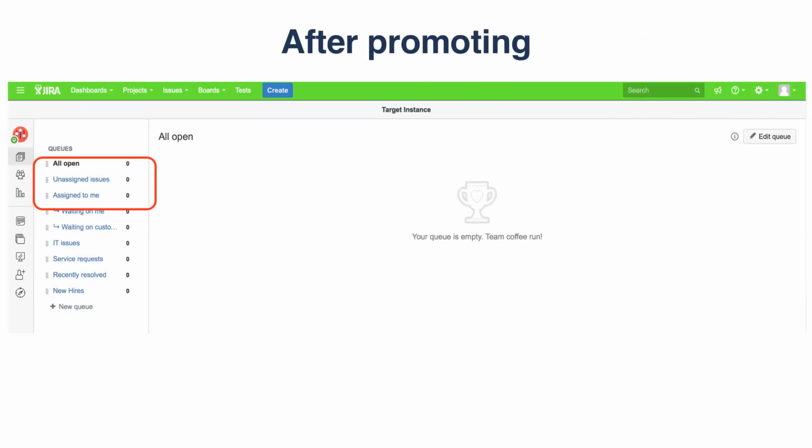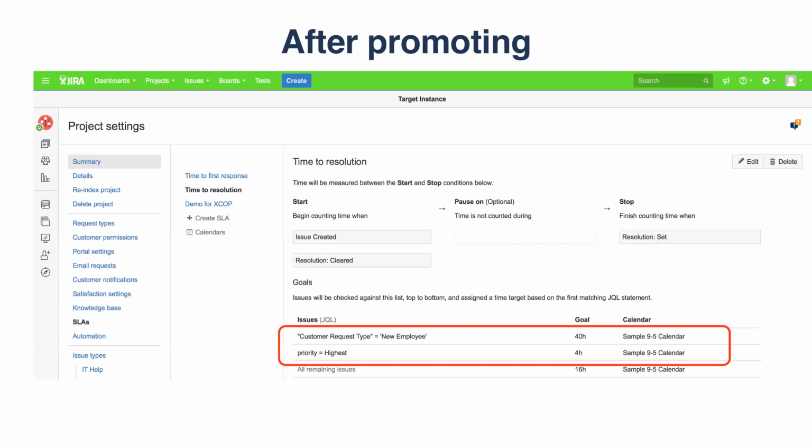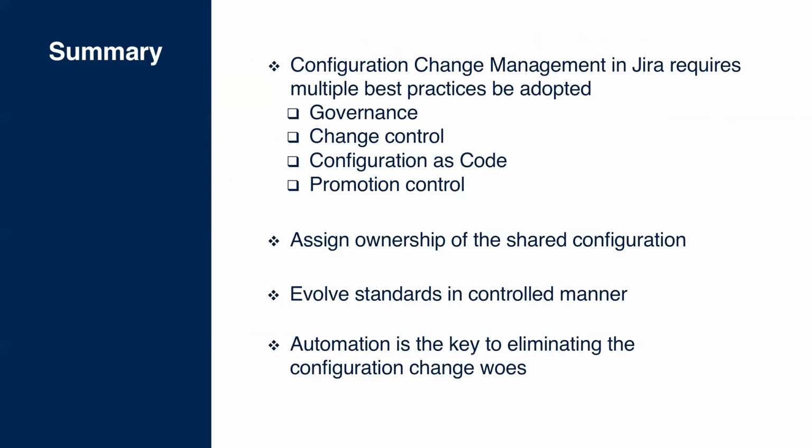As you can tell, now we have all open. We have the new hires on the bottom. And this is the target. It's been promoted. We have the new issue type on the target instance. And again, you have the JQL and the SLAs that have been promoted.